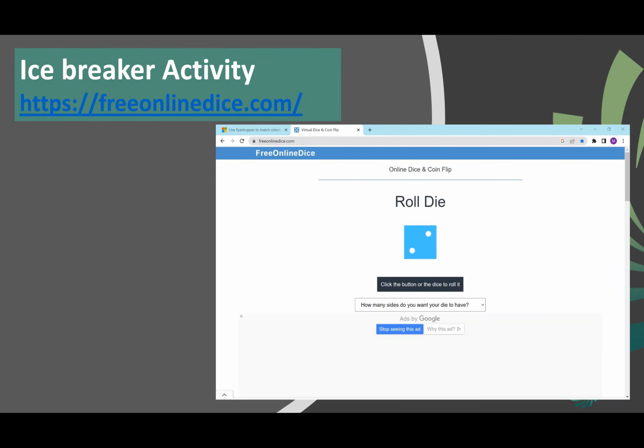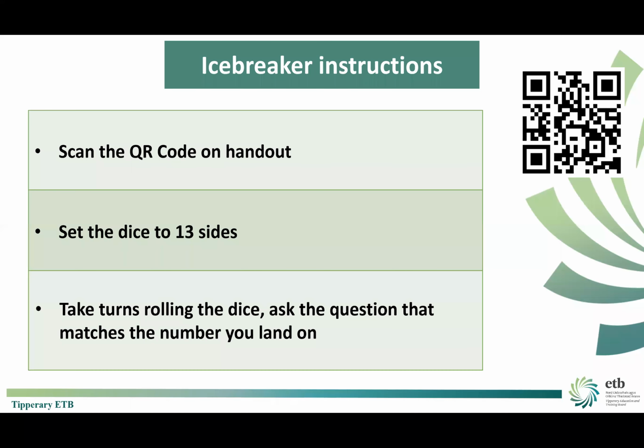And then change the number of sides on this dice. As you can see here, it says, how many sides do you want your die to have? So say, for example, if you've got 10 different questions that you want to randomize, you put 10 sides on the dice. If you've got 15 students in the class, you can put 15 sides on the dice. When you spin the dice, you're going to randomly select one of those students, okay? So scan the QR code.